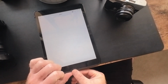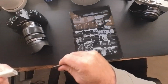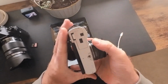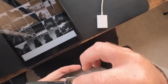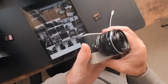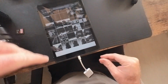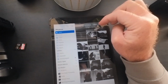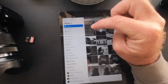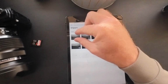All right. Just like that. And then I don't have near as many photos on this. This is more the snapshot, street photography type of camera that I use. All right, let's get these going here. All right.